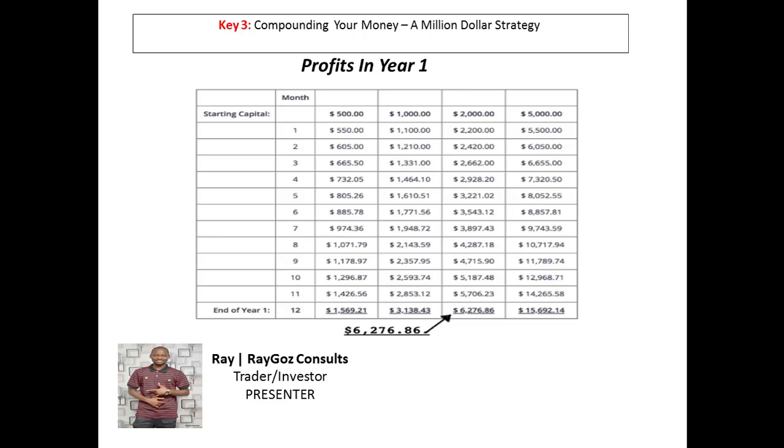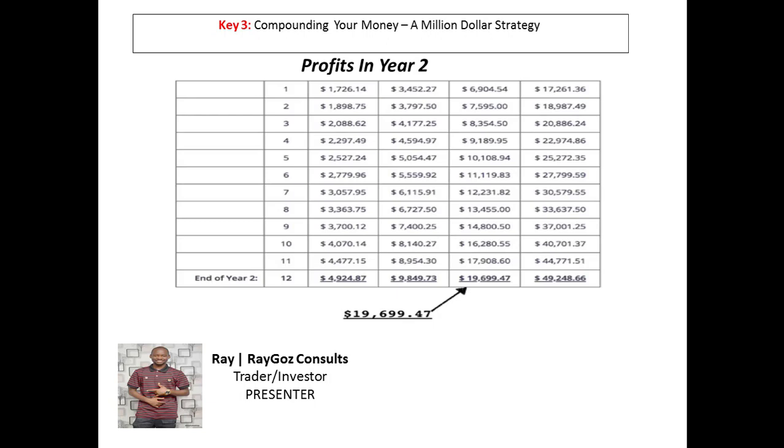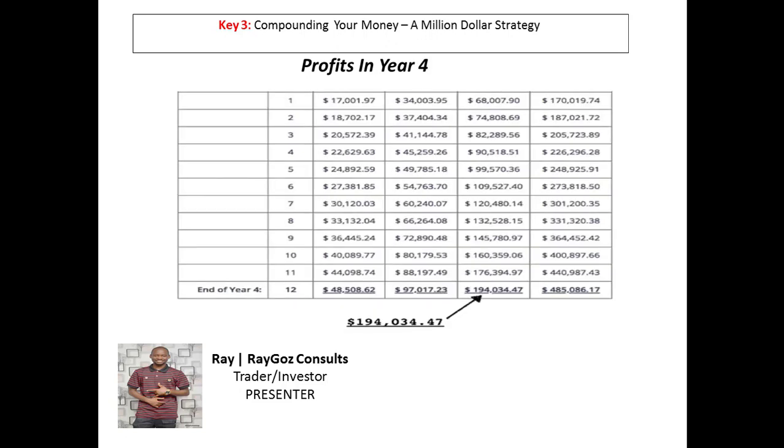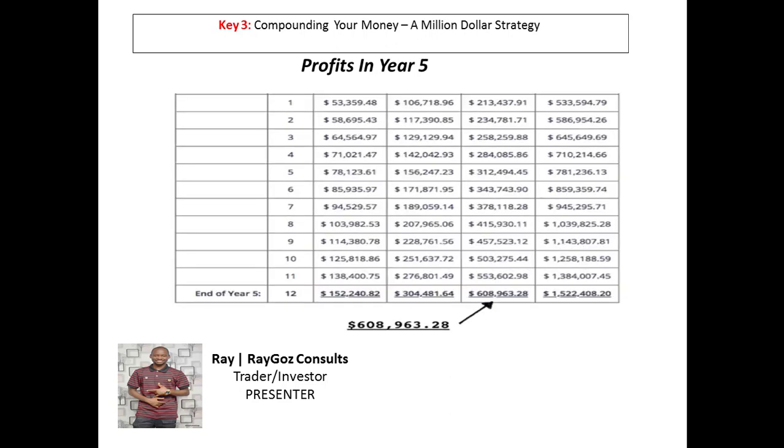Now in your first year, profit in year 1, you're going to make $6,276. In year 2, $19,699. Year 3, $61,825. In year 4, $194,034. Then in year 5, $608,963.